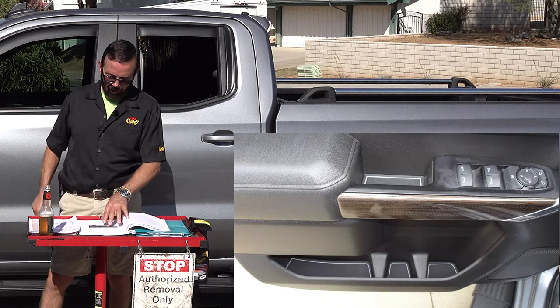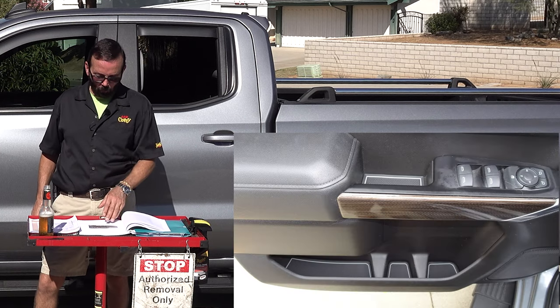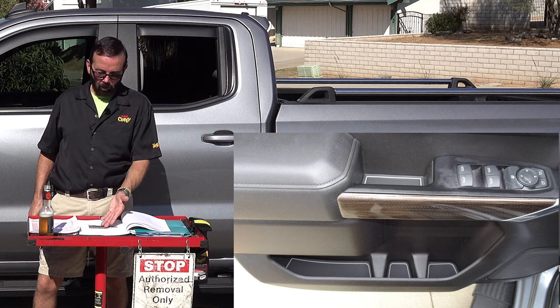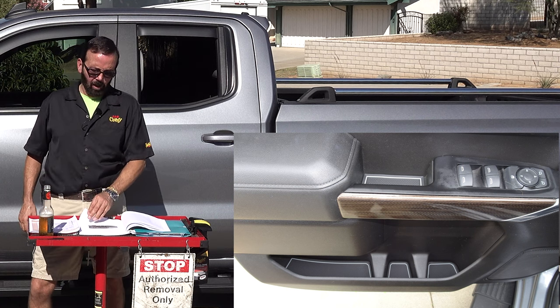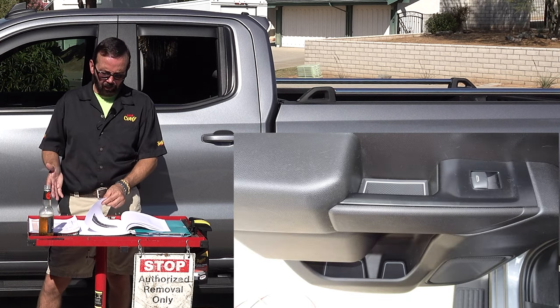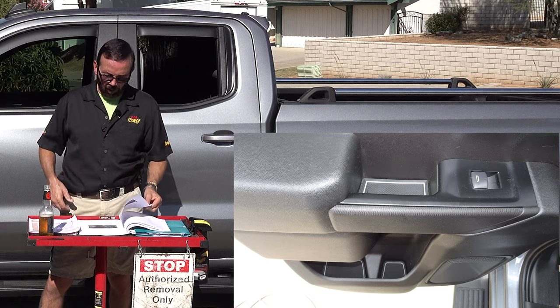And as you can see, here's the door pocket ones. There's four for my front door pockets. You got the three for the bottom and one for behind all the switches. The rear ones have just three all together, two for the bottom and one for the top.